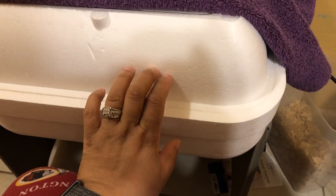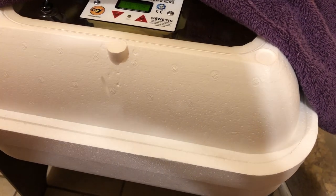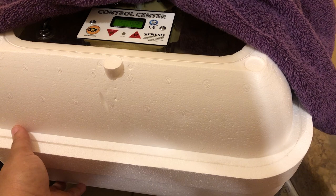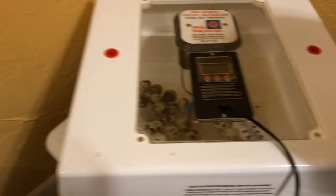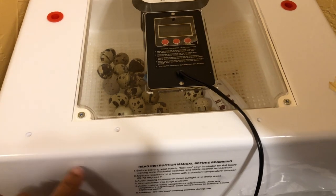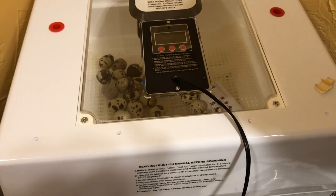I keep a towel on here because I found that this one seems to lose humidity often. When I put the towel over it, it seems to keep it in a little bit better. This one is the Papa Bader 1588, and the humidity doesn't stay up very well. The only difference that I've noticed mostly between this one and the Farm Innovators is that while they're both styrofoam, this one has the styrofoam on the outside, whereas the Farm Innovators one is styrofoam but has a plastic covering around it. So I think that helps it keep its temperature and humidity very well. And it overlaps here, so that does well.